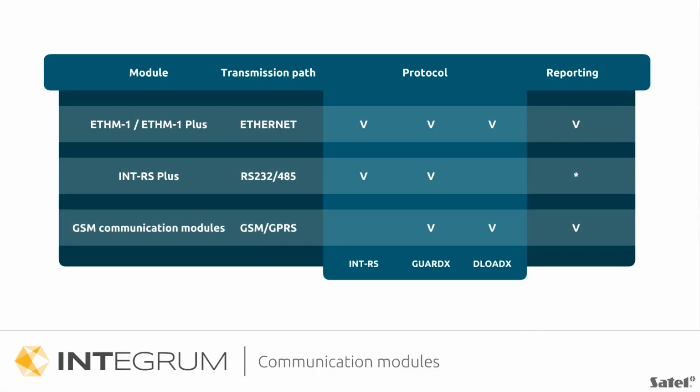server. SATEL's portfolio includes a wide selection of devices compatible with the INTEGRA control panels. For example, communication and integration modules that enable remote management of these control panels. The table below summarizes the modules with transmission channels and protocols. INTEGRUM uses the ETHM1 or ETHM1 Plus module because this module supports the largest number of protocols. Communication is established by the server using the TCP/IP standard.